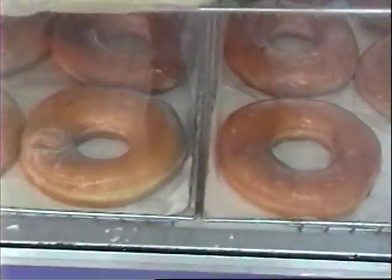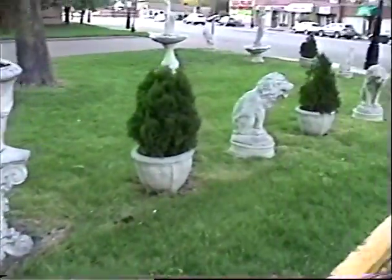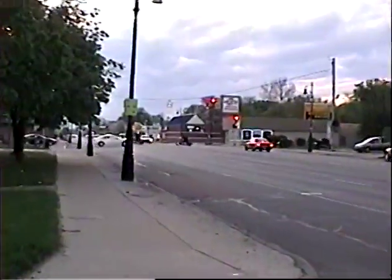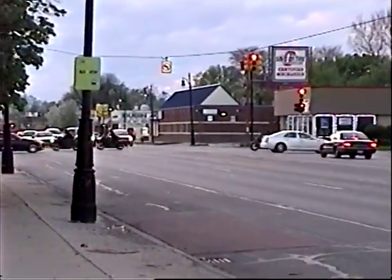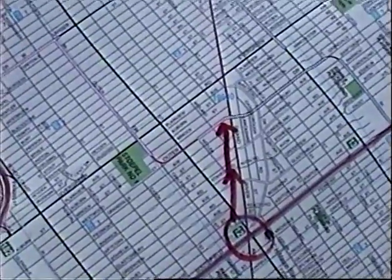Look at that donut. That's monster size. They really had the hole in the middle. Then I ended up with one with sprinkles. Outer Drive, which kind of twists and turns and goes all over the place. But crossing Outer Drive now.